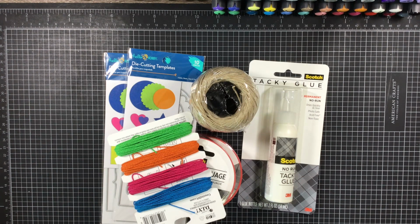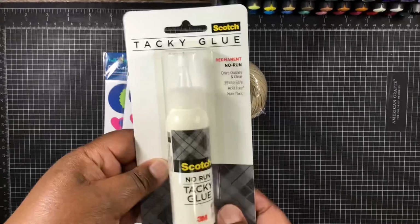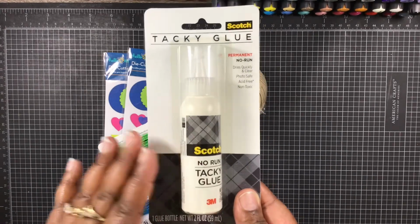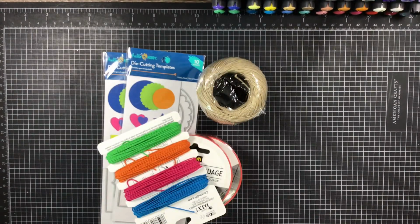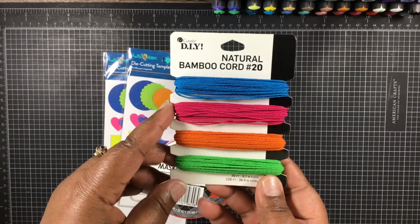One of our Walmarts in town was closing, so I went over to the craft area. Didn't get much, but there were some things that I really wanted, and so I was able to pick up this tacky glue, which is my favorite glue. I got 6 of those for half off. I went on the half off day, and then I also picked up this bamboo cord.